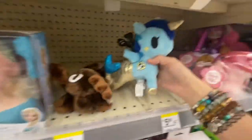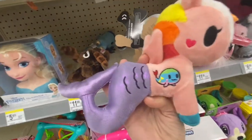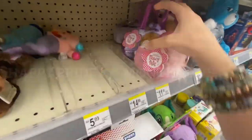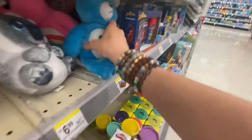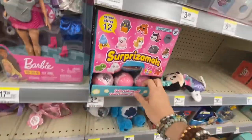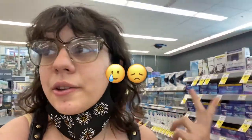Here's this guy. He's cute. Aw, that's so cute. Pride Month, a unicorn apparently. Grumpy Bear. These things. No Squishmallows. Okay, so sadly, no Squishmallows here. But oh well, at least the other two Walgreens we went to had great Squishmallows.